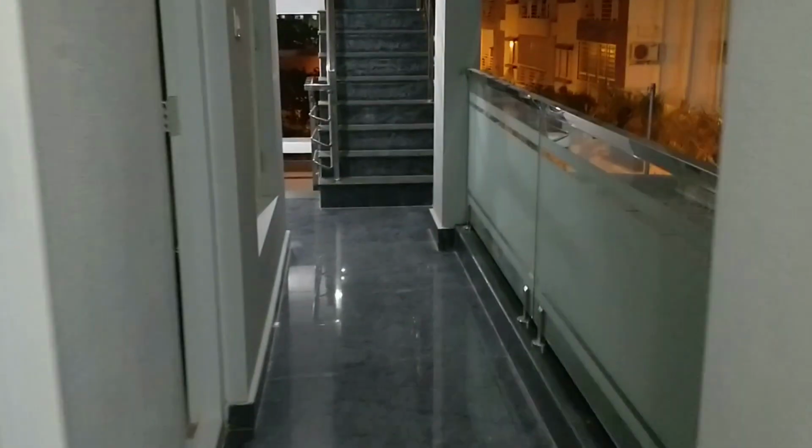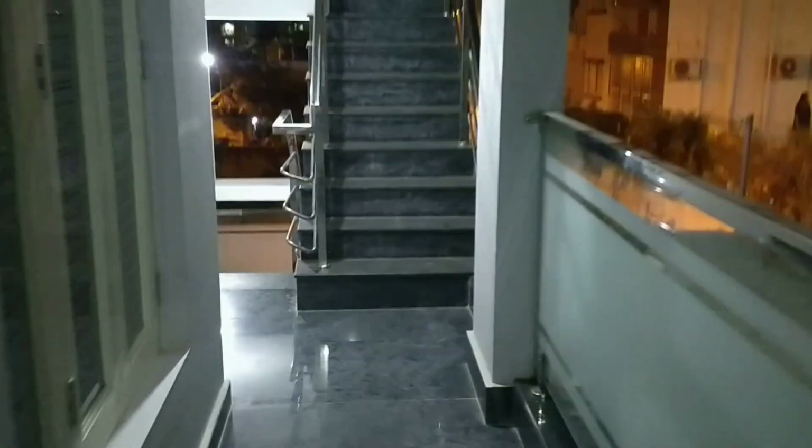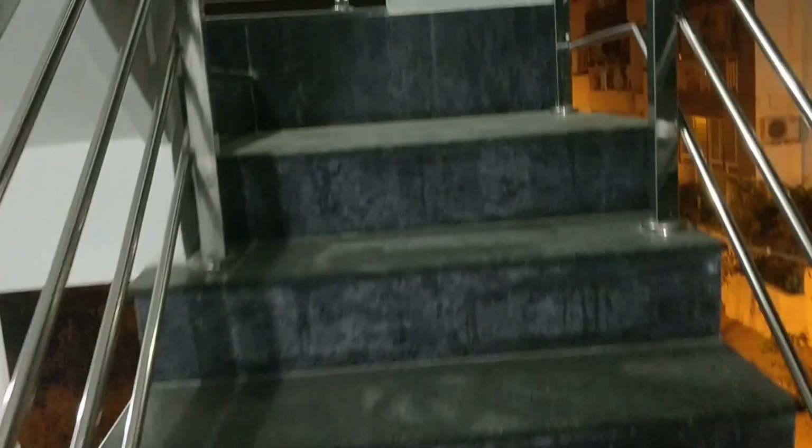In this video, I'm going to walk you through the complete second floor. That's where we are actually staying. I'm also going to let you know about the design, how it has been done. We'll be explaining the cost of interior design. I'm also going to show you the complete plan as well so that you get a clear idea. So make sure you're going to watch till the end.